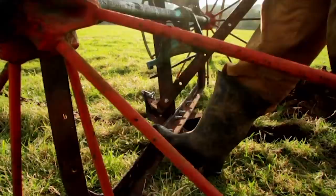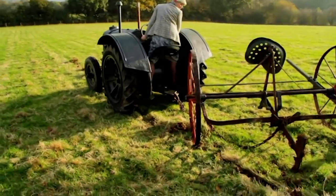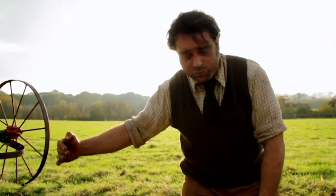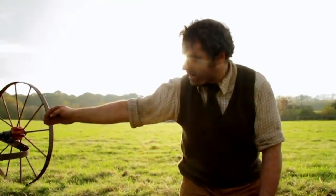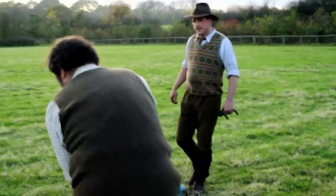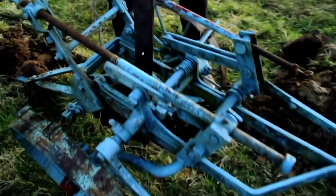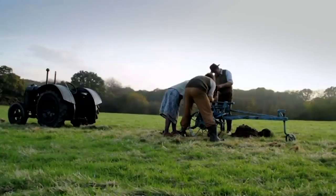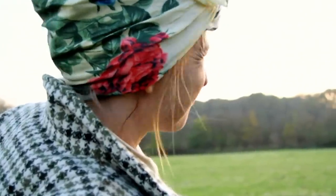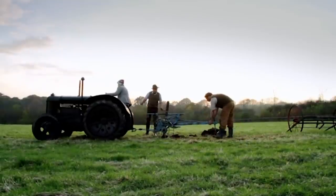Okay, let's go. Problem is, it's just pulled it the path of least resistance, which is up out of the ground. It's clear the chassis built by Peter is too light to keep the mole in the ground. In a corner of the farmyard, Alex has found a much heavier chassis to fit Peter's mole subsoiler to. The sun's nearly down. That's it, lovely. That's wonderful.